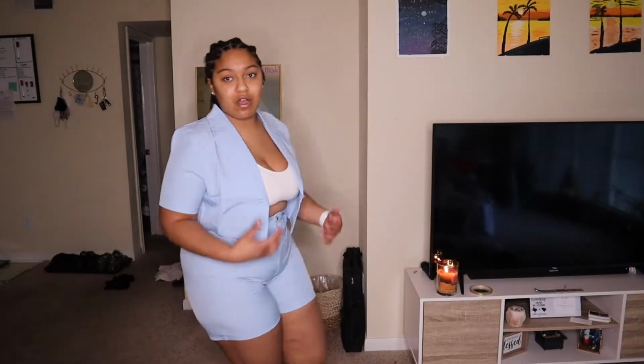I have this crop top set. This is an extra large. I like this as well, but your girl needs to lose a little bit more pounds because the bottoms are a little snug. It has a slight stretch to it, but like the button up part, because they are high-waisted, it's kind of pushing down on my stomach.